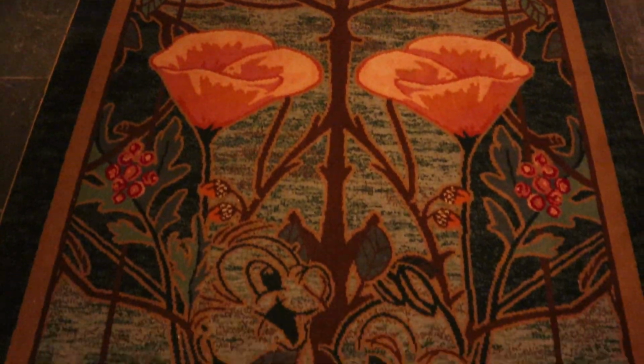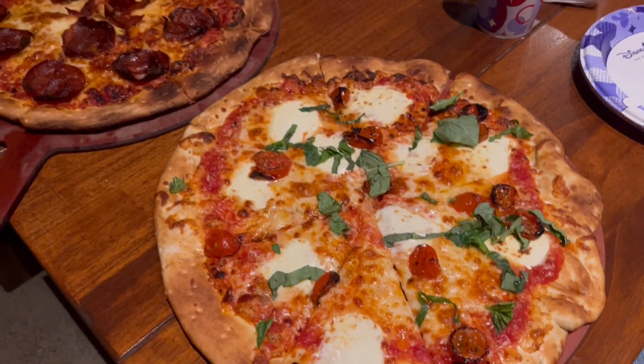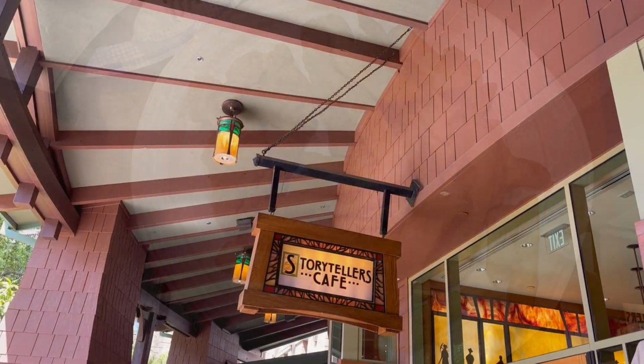Now let's talk about some of the restaurants available. There's the Craftsman Bar, near the pool. This restaurant does take reservations, but adjacent to the Craftsman Bar is the Craftsman Grill. This has very similar menu items and does not require reservations, it's just a quick service location.